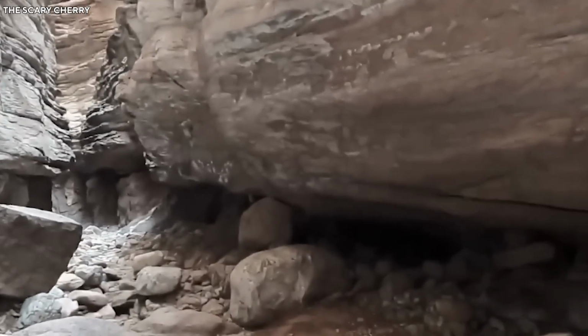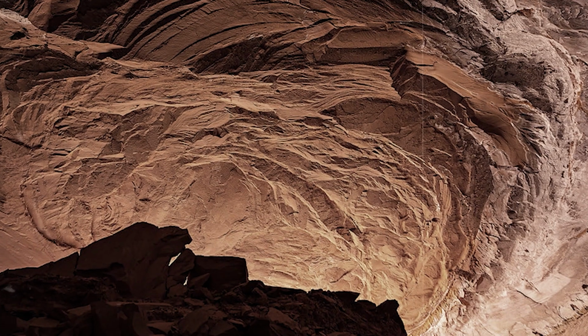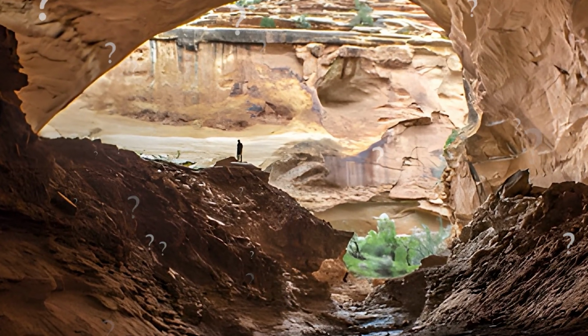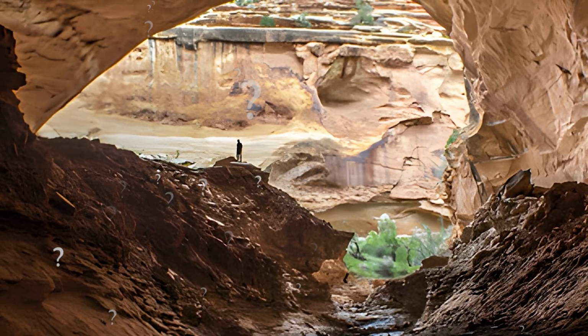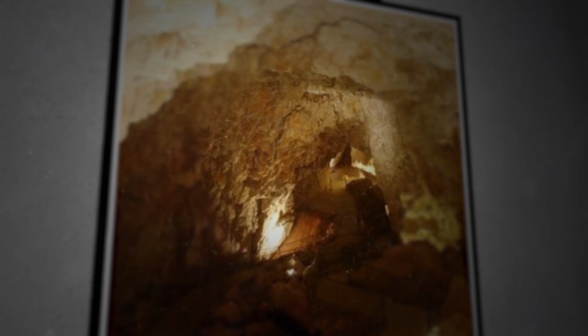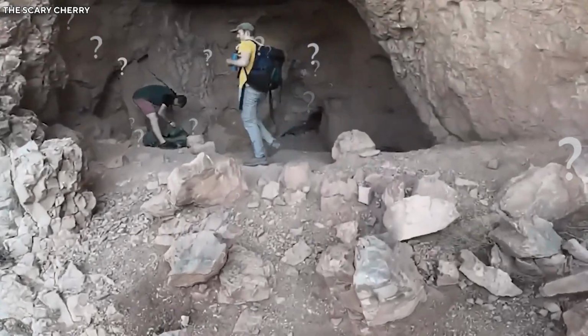The location itself, high up and hard to reach, indicates that whoever made this wanted it to remain hidden. This leads to many intriguing questions. Was this a secret society's hideout? A refuge during chaos, like raids? Or perhaps a site for secret rituals, away from prying eyes? Did those who created this disappear?